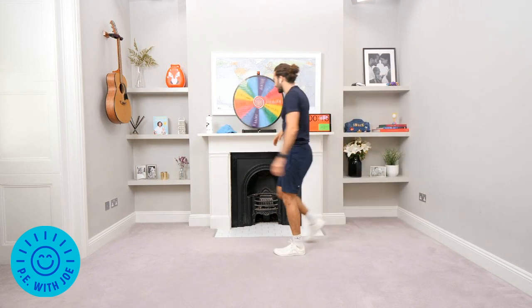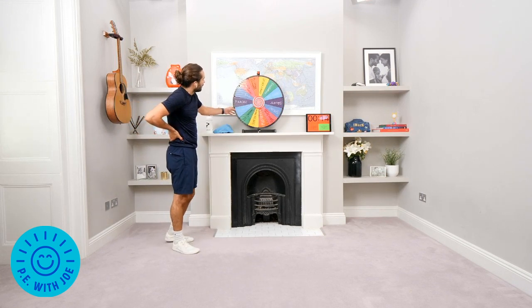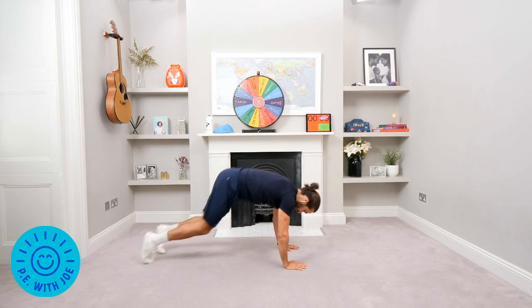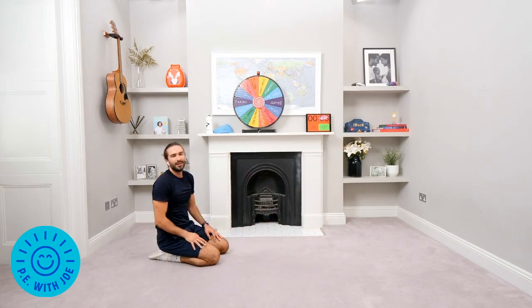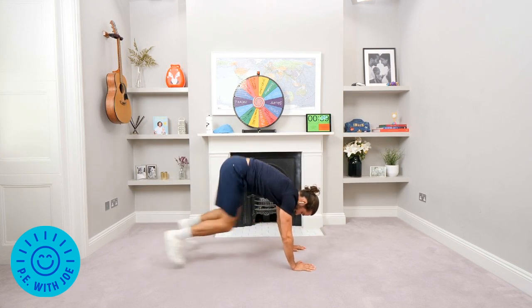Ooh, it's not a lot of rest, is it? It's not a lot of rest time. We have got, oh, another set of mountain climbers. So, let's make these tougher. Do thrusters in, out. In, out, in, out. Let's do that. Really hard. Let's go. Ready? So in, out, in, out.